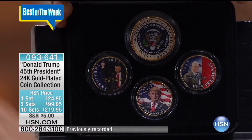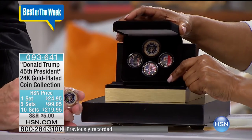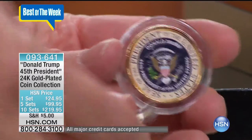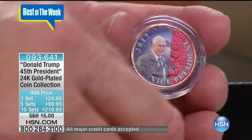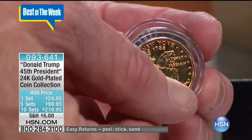Let me go run through the coins again. You get the Kennedy half dollar, because it's the only United States coin with the presidential dollar. Then you're going to have the Indiana quarter, all these 24 karat gold plated, gold layered, with Vice President Pence. And then, of course, you have the two President Trump coins, both New York, both gold plated.